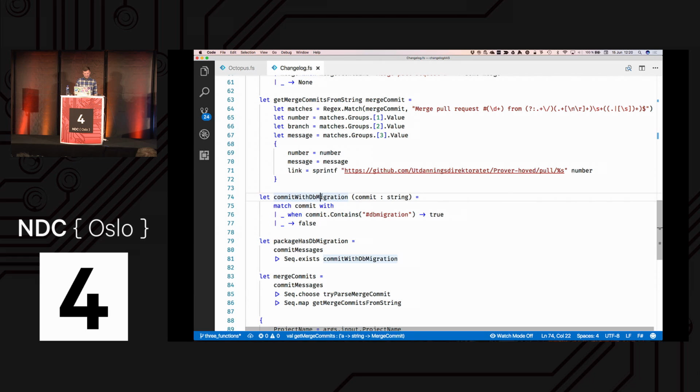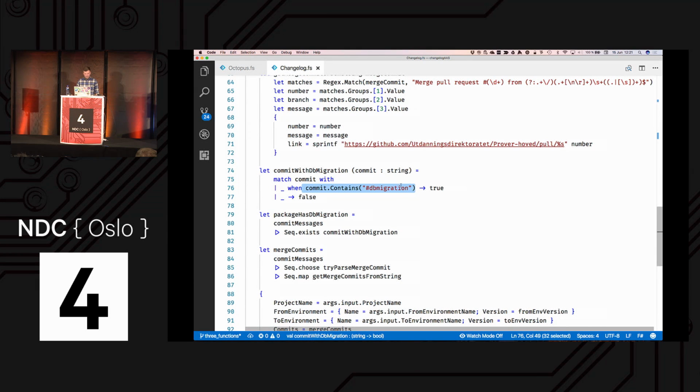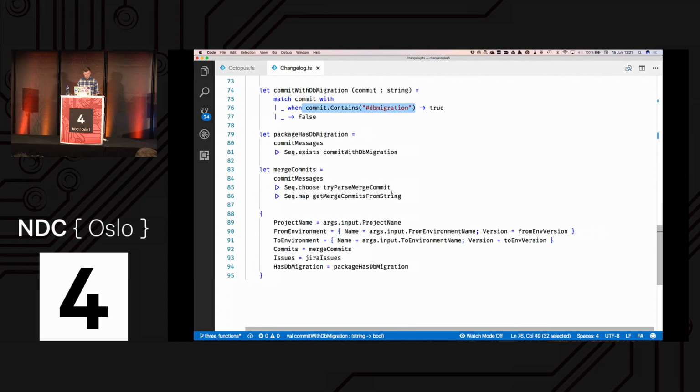We check if there is the hashtag DB migration. And even if you don't know F# and this looks like a lot, it's super simple what we're doing here. Just doing some regex testing to filter on that, and we're just checking if something has this DB migration tag. And then when we have everything we need, we can create our changelog type.